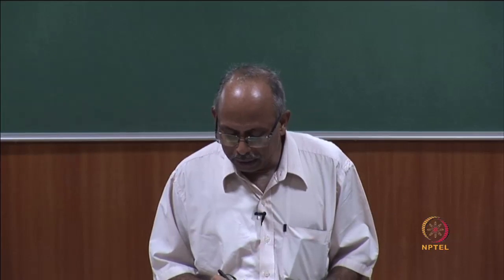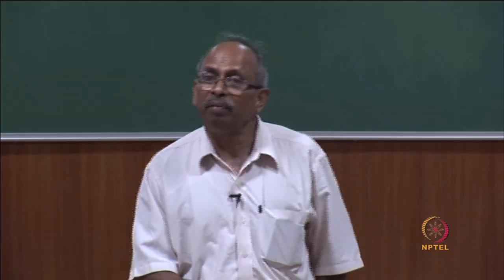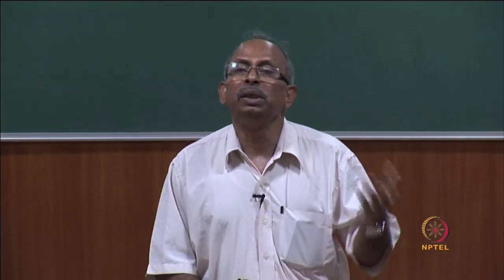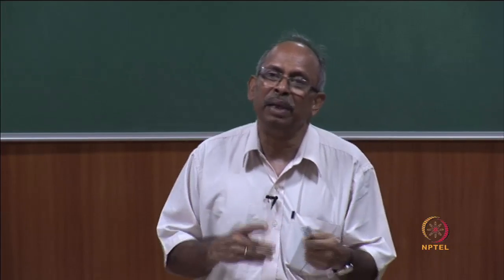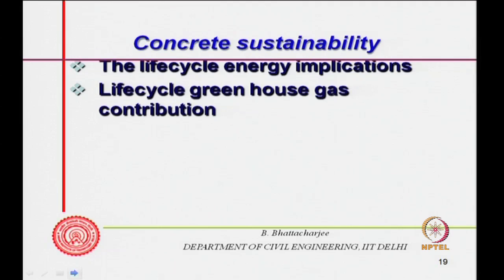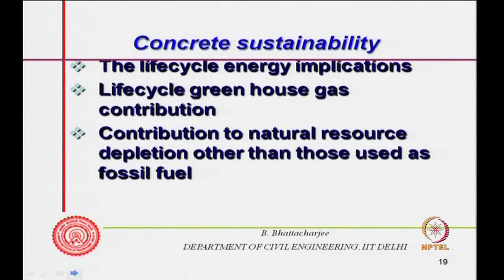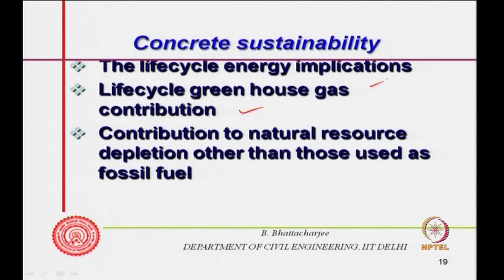So, one issue is embodied energy, the other is of course the operational energy, because in buildings and of course infrastructure, embodied energy itself is good enough. Concrete is not going to add to or save the operational energy in any manner. So, one must look at life cycle energy implications in all cases, life cycle greenhouse gas contribution, that is one thing to look into as far as concrete sustainability is concerned, and contribution to natural resources depletion, other than those used as fossil fuel, because fossil fuel is already taken care of there, right.